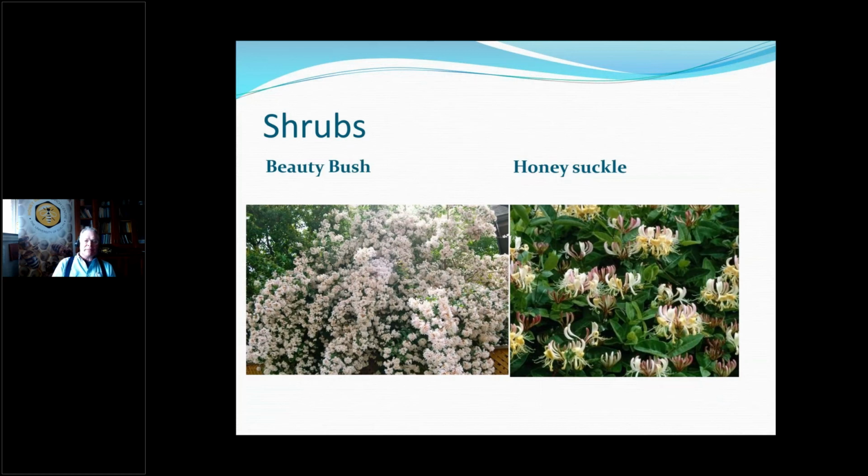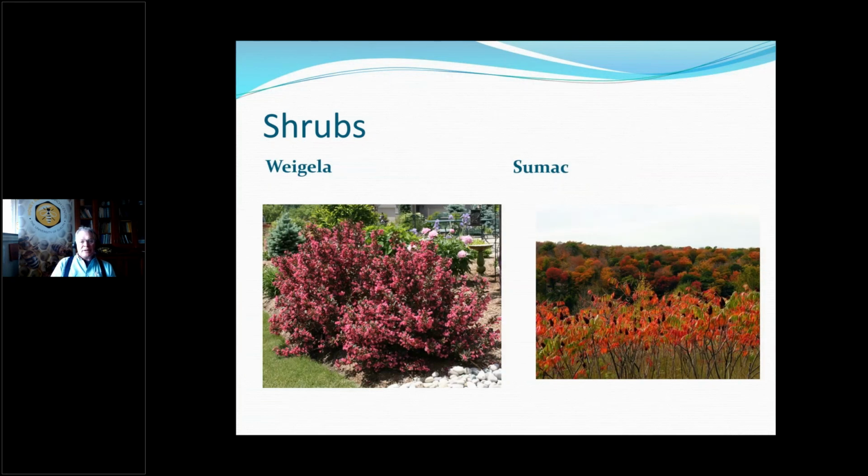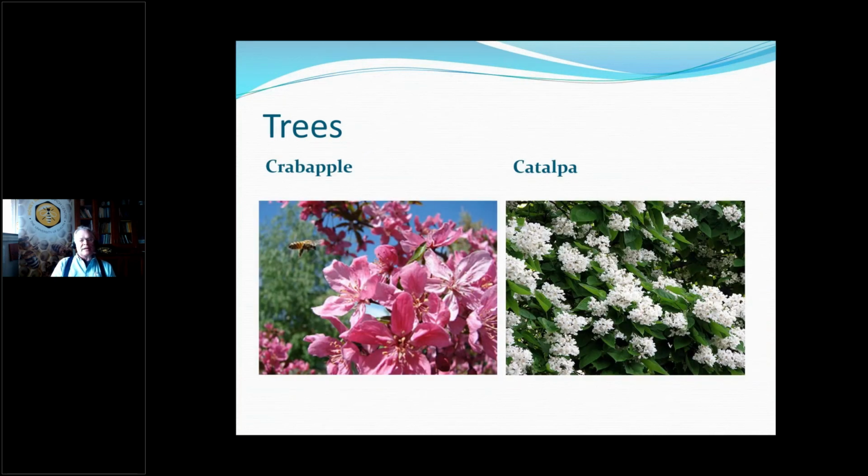And then there's lots of shrubs. Beauty bush and honeysuckle are shown here. I'm going to have to stop recommending honeysuckle because there are some species that are not invasive, but the Tatarian species is now considered to be invasive. So we're not going to recommend that one anymore. Weigela attracts a number of different bees, and of course the native sumac is a really good bee plant too. So trees, some that look nice in the backyard, or anything in the apple family, and catalpa trees are another beautiful plant to have around in your backyard.